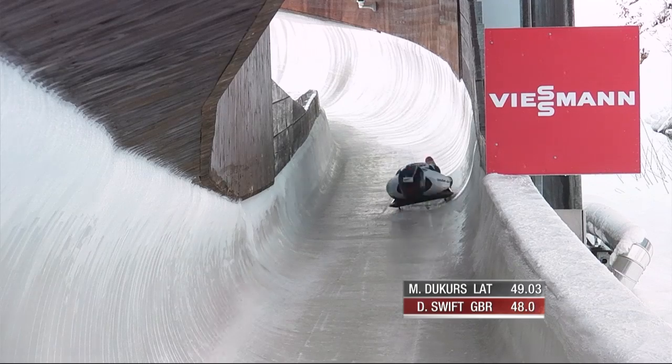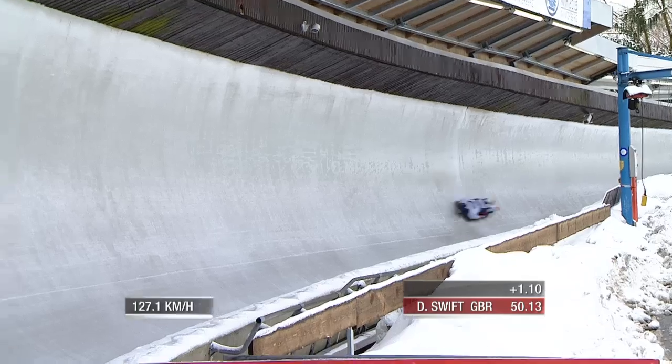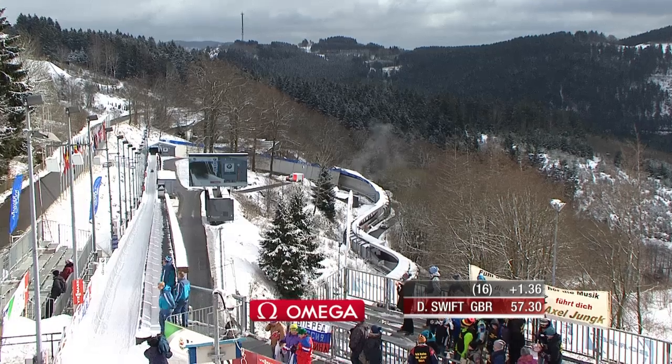Track, is it the track? Well, his only World Cup appearance this year was a one-off in Igls in Austria when Ed Smith was recovering from pretty good though, didn't he? Yeah, really good. So he knows how to slide. I think the track's gone. Whoa, he's on the side there in the finish.